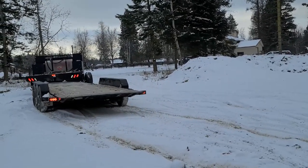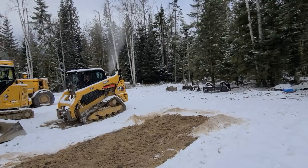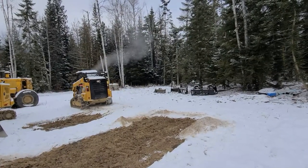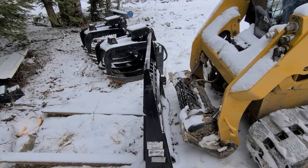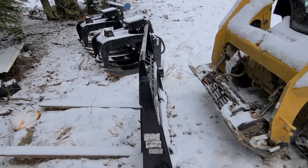It is shaping up to be a busy winter. Usually this time of the year, we're slowing down, we're taking it easy, we're pushing snow, making plans for the summer. But this year, we just haven't been able to slow down at all. It just seems like one project after another.